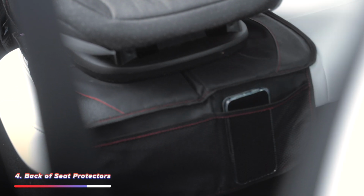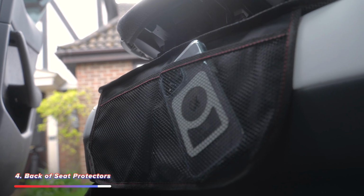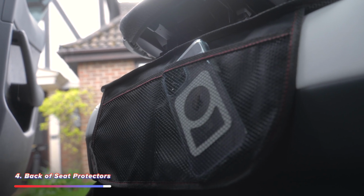And there is also a smaller version which just protects the seat itself. Now they also have this mesh pocket underneath which you can use to store things like sunglasses or drinks, toys, games consoles, all those kind of things. And I find this is just really reassuring that I don't have to constantly clean my seats all the time.